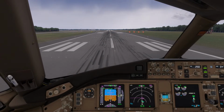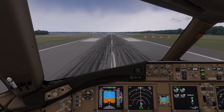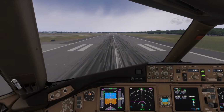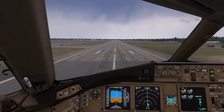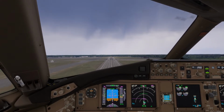So let's go turn the head tracking on as well, so we can keep an eye on things. So we're watching for the VR. Look, we are so light. Look at us accelerate. Gear up.